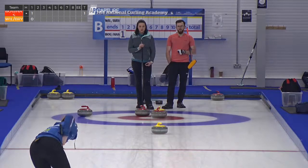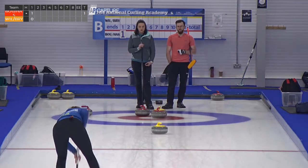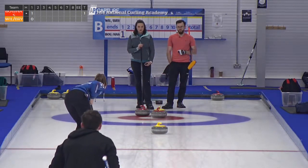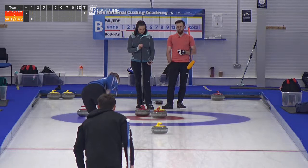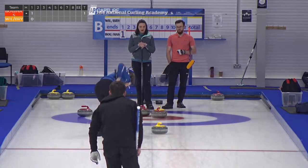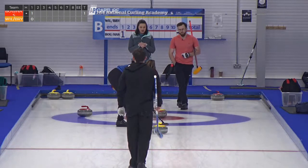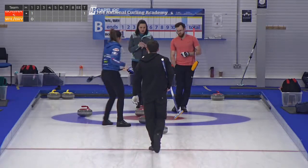Lying, Leonard, on D. Let's see what happened over there. Line's good. The pairing between Beth Farmer and Mark Watt, 2 at the first, they had the hammer. They took a 2 there, so they're 2 up. Where are they sitting on the table? They've had a good run so far.